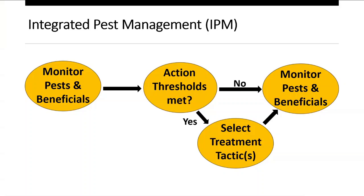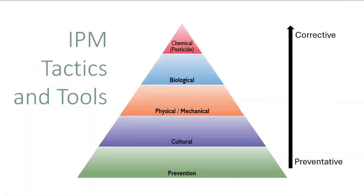Next, you're going to determine if an action threshold is met. Now, that is a weighty term, and I will define action thresholds, and we'll talk about them in much greater detail. If that action threshold hasn't been met, you don't have a pest population that warrants doing something, so you just go back to monitoring and keeping an eye on what's in your field or in whatever setting you're managing. But if you have met an action threshold, which can look like a ton of different things, you're then going to select amongst a variety of treatment tactics that IPM gives us.